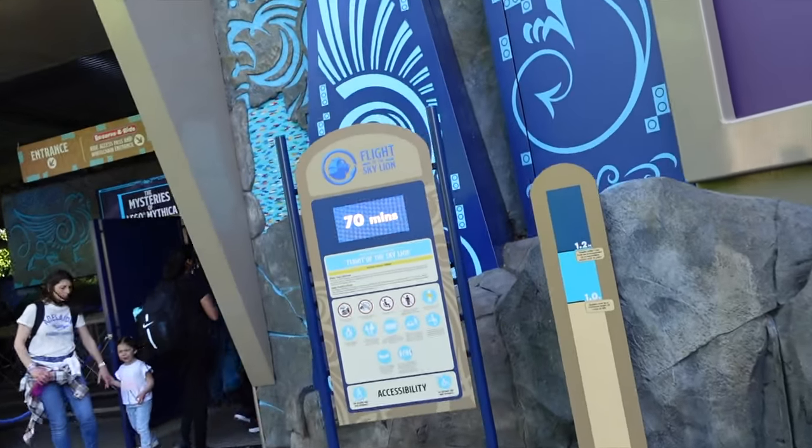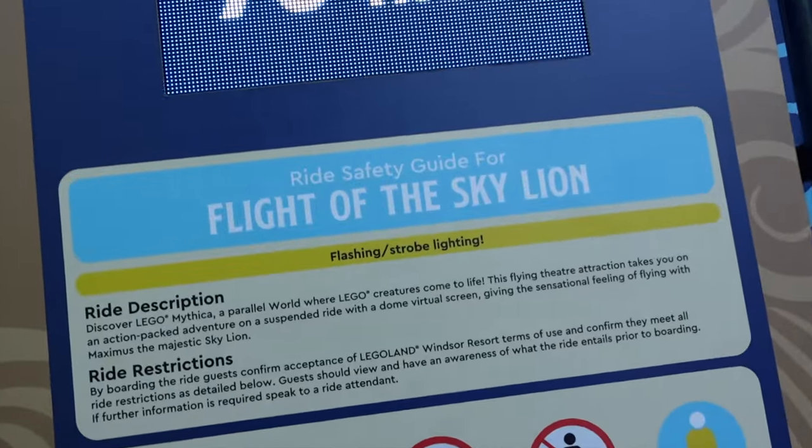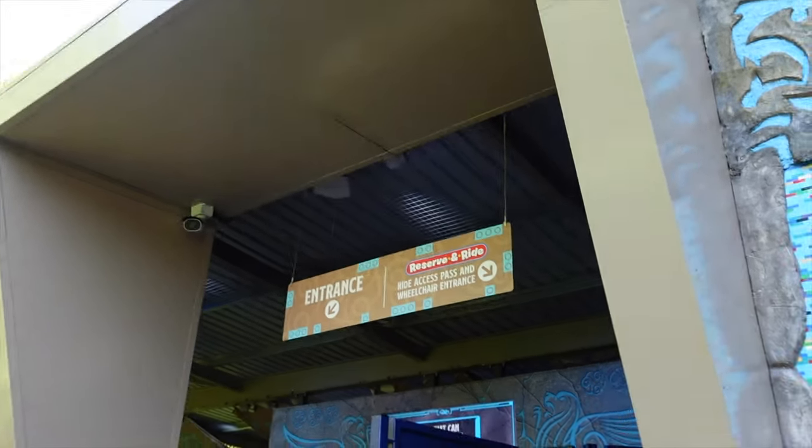This one's a 70-minute wait as well, Flight of the Sky Lion, so clearly quite a popular attraction. Flashing strobe lighting. There is no height limit. Well, there is actually a height limit. You have to be at least 1 meter tall, and then if you're a little bit shorter, you need to have an adult.